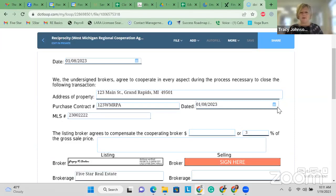On the broker support team, we are constantly telling agents that the relationship with the listing agent begins when you make the showing appointment. So during that conversation, have this conversation. And when you do, get this filled out and sent over to that listing broker so that we know you're going to get paid.